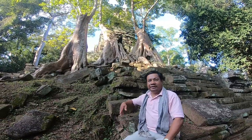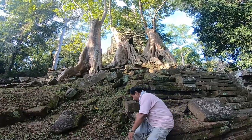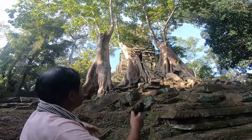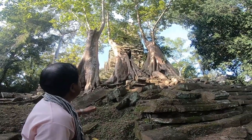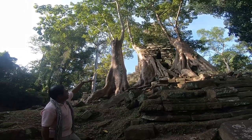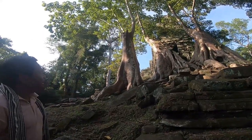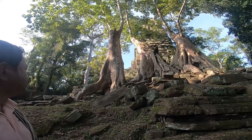Now this is the main temple. You see it's close by the wall, and you look through the main tower. You can see the three main trees. It is one kind of very soft wood tree. Long ago, there were four tall trees, but now we cut to see the part of the branch that is growing. And look at the main tower, it looks very ruined, but it was rebuilt in the French time.